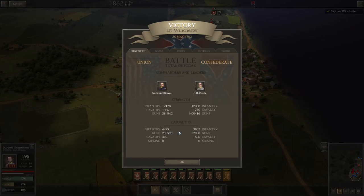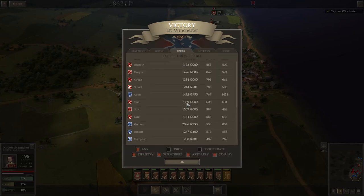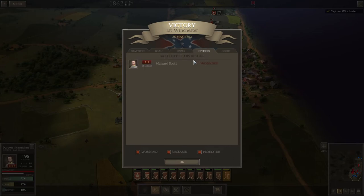And they did take more casualties than we did, just by a little bit, though. They lost 23 guns, actually. Holy crap. But we did lose all of Stuart's cavalry, even though it's only saying 500, we did lose that whole division. So we held Winchester. Bristow was my best unit. Not really, though. I mean, none of my units. It was pretty much a give and take this whole battle.